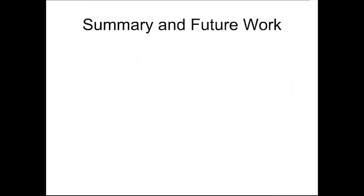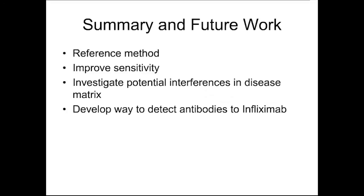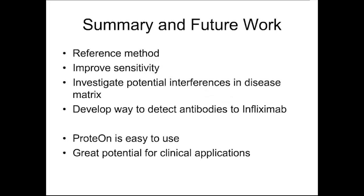So to summarize, we developed a quantitative method for infliximab in serum. It's certainly still a work in progress, and we are close to having reference values for our method to see how well it's working. We hope to improve the sensitivity so we can measure trough samples better. We still need to investigate, and are in the process of investigating, potential interferences in disease matrix, and we also hope to develop a way to detect antibodies to infliximab. But overall, this has been a really fun project to work on, very interesting. The ProteOn is easy to use, and I think it has great potential for clinical applications, research applications, and it's been a really great project to work on.